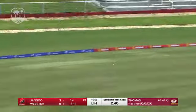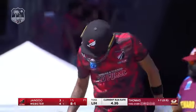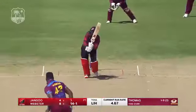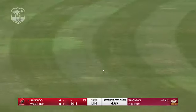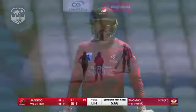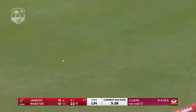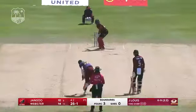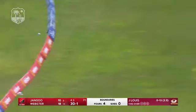Punched brilliantly through that point region. The form from Tian Webster continues to show. Nicely worked through the onside. He should get 4. Neatly played by Django. Just over the top. Quite intentional from Tian Webster. There he goes again, over pitch, and this time right of mid on, 4 more.